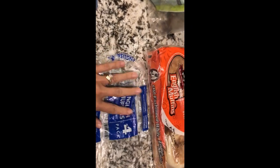So we have two different kinds that we're trying from our local grocery store here called Jewel Osco. This is by Special Recipe, and these are by Aunt Millie's. So we're gonna see which one we like better out of those, and then keep our search going until we find one.